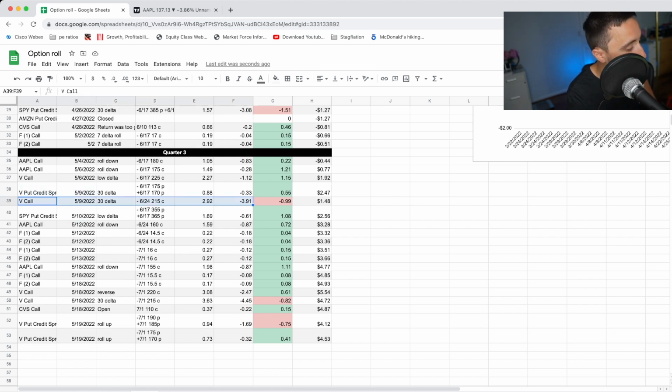With our Visa call here, we did take a pretty good loss eventually on it, so we lost about $100. But overall, very good quarter, very consistent, steady gains on this. Some of these weren't that great, where I only made about $4. I probably rolled some of these just to try to generate a little bit of extra cash for something that I was doing at the time. I'm not necessarily sure what that was. So I didn't always follow my rules exactly, but we can see that generally following them, it does work out in our favor with this strategy.